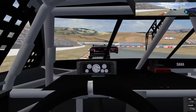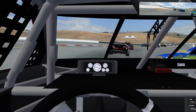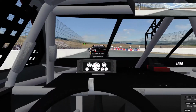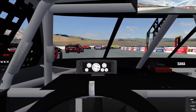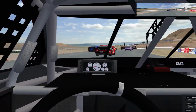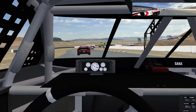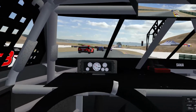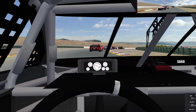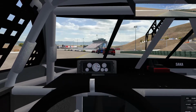But coming down the hill for that right-hander, we have Ricky Stenhouse Jr. to our right side behind Austin Dillon, and really carrying that speed off, and Stenhouse can't get the power down. We can get to the right side here, down to second gear, nip that curb just a little bit and set up well through the S's, but with Austin right to our left, we can't get the ideal line through these S's, so we're going to be slowing each other up. And finally, Austin rolls out, gives us the line, and we can get out to the racetrack.